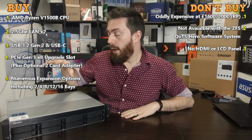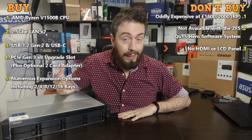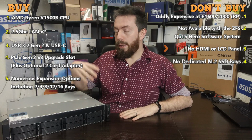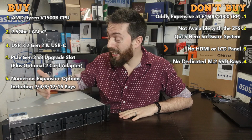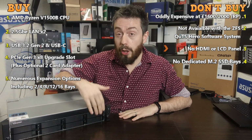Reason number 4, you might not go for this device, and this is more about a running trend in 2020, 2021. It doesn't have SSD caching bays inside, and that really, really surprised me because I thought we are reaching that point where pretty much all NASs have M2 slots inside, be they SATA or NVMe, that allow you to improve the performance of the larger hard drive array.